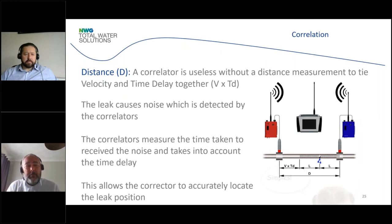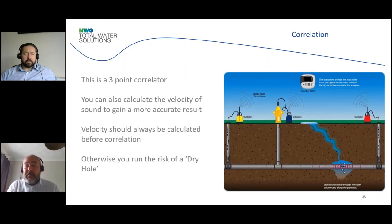It may sound unbelievable, but most leakage technicians don't know how to carry out a velocity calculation. The reason for this is that most companies involved in this service offering only send their technicians on the basic first training course, which only gives a basic understanding of leak detection techniques. So in my opinion, this is why there are so many dry holes within the industry. It costs a lot of money for companies. Obviously, digging holes for no reason is going to cost a lot of money. So if there was more training, better training, the advanced correlation training for these guys, then there should be no reason for digging so many dry holes.